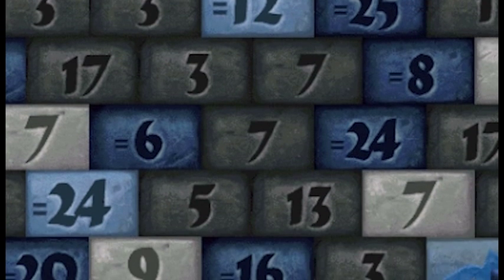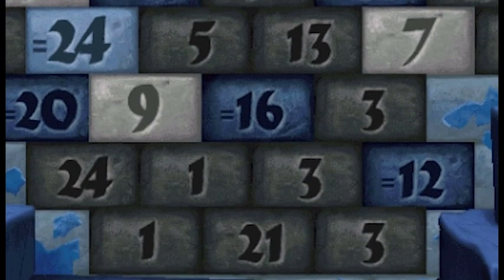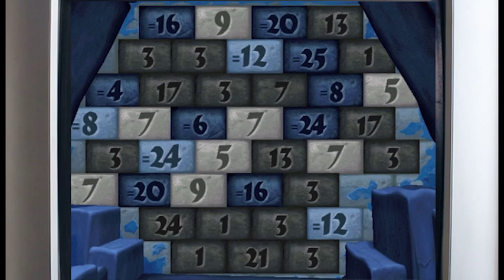I should have been more careful with what tiles I had available to make matches with. I guess now I have to unmatch some stuff so that I have more of the right numbers free for other matches.